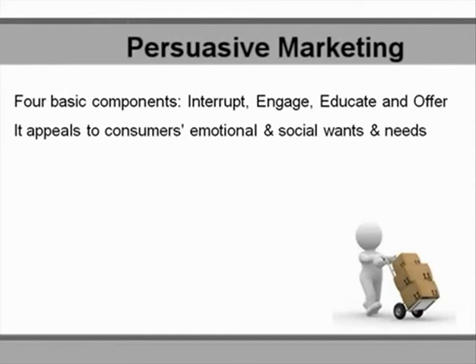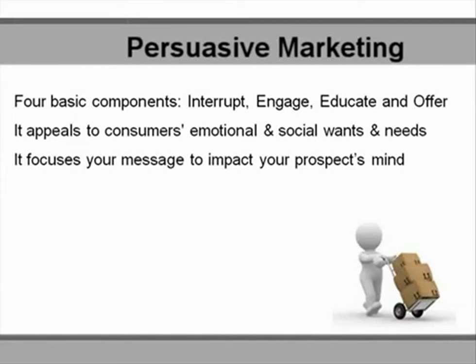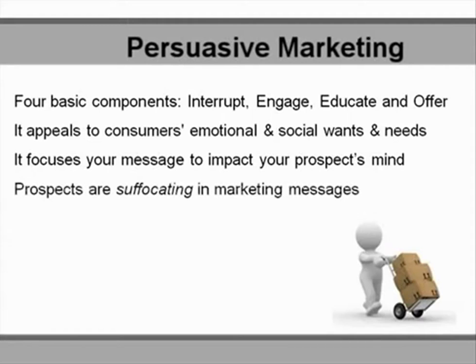Let me explain why this equation is so important for business owners to fully understand. For your marketing message to be effective, you must sharpen the focus of your message to ensure that you actually reach your prospect's mind, and that you do so with enough impact that he or she will pick up the phone, walk into the store, or go to the website and get involved with your business.